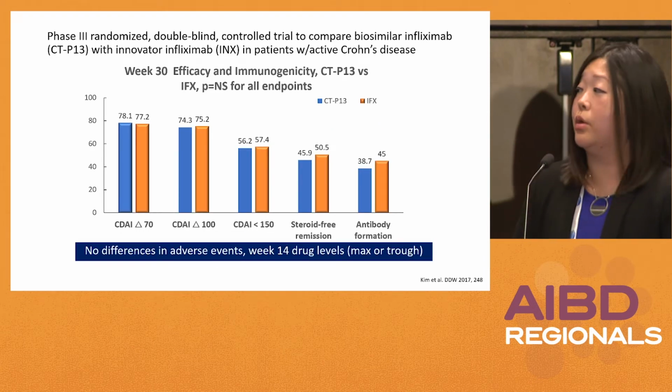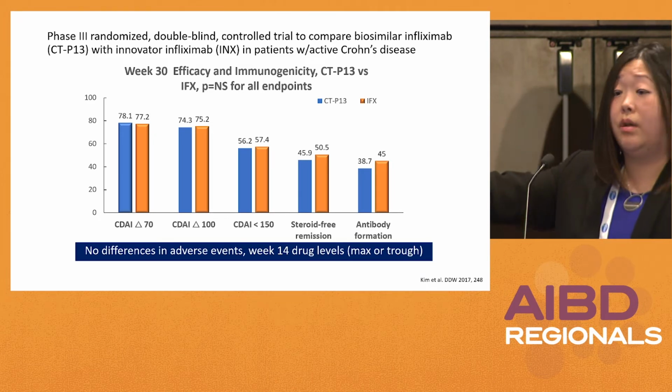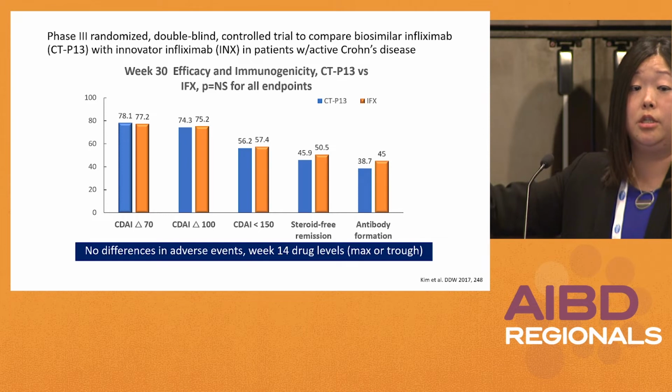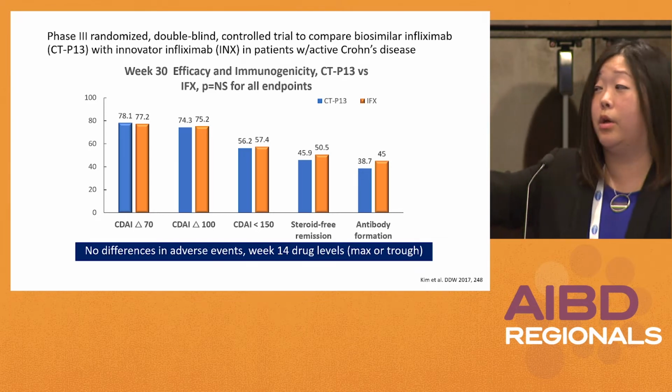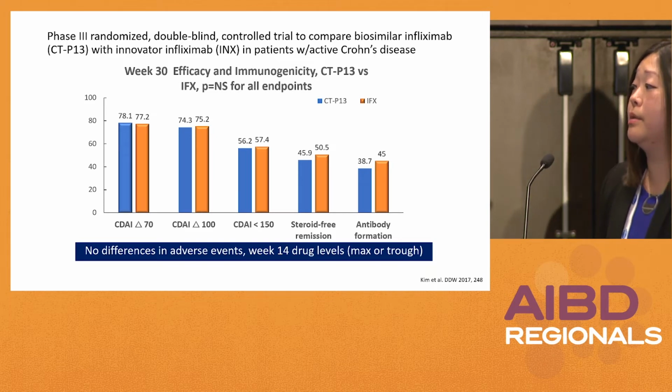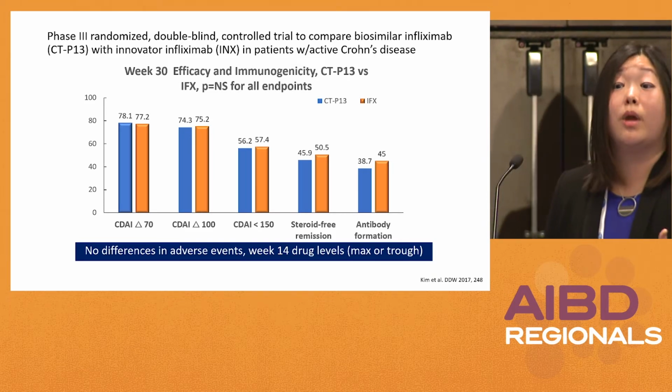Then let's look at their week 30 data. In terms of clinical response, remission, now steroid-free remission, as well as antibody formation, immunogenicity, no differences between the blue biosimilar bars and the orange branded infliximab bars. They also detected no differences in adverse events and week 14 drug levels.